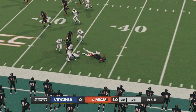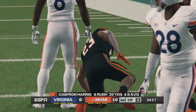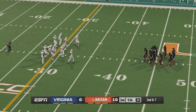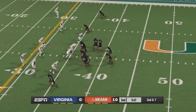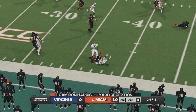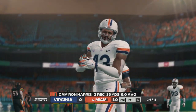Harris on the toss. He makes it out to maybe the 36-yard line. Second down and seven coming up here. Ball on the 36-yard line. Screen pass. He's got his halfback. And down he goes at about the 37-yard line.